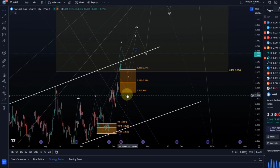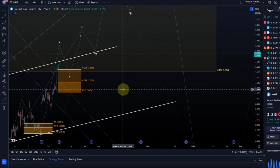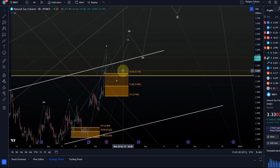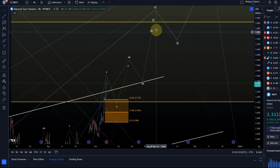Now, the real support that we need to be tracking is $2.96. As long as that level is holding, the forecast can be on higher prices still. $2.96. And at some point we get this wave 4 pullback. Ideal target would be $3.06 for that. And then we should get a wave 5 of 3, and then another 4, another 5, and it should escalate higher like this.